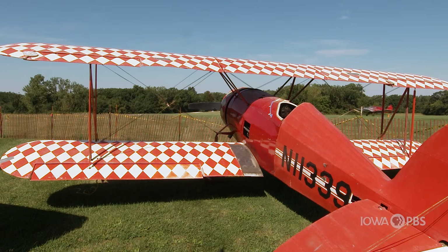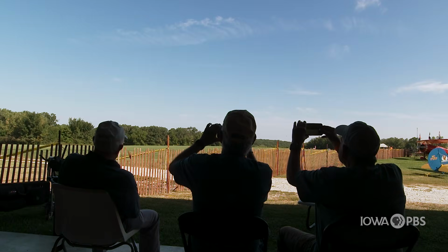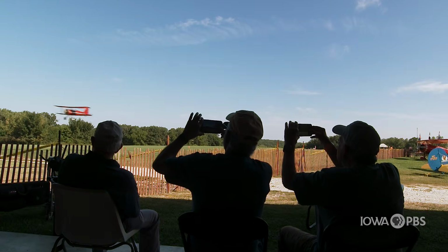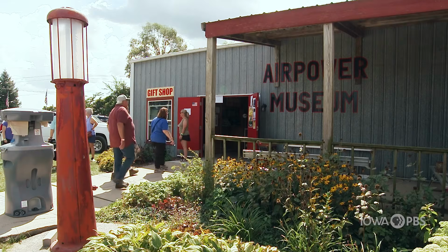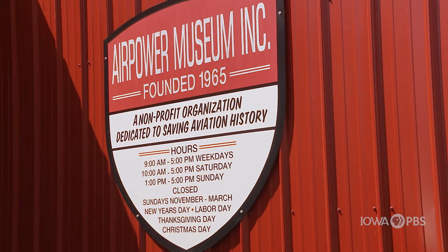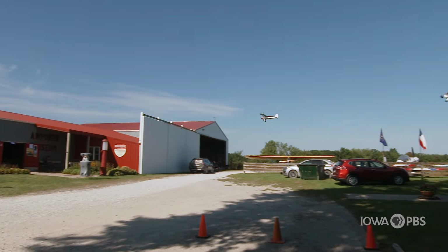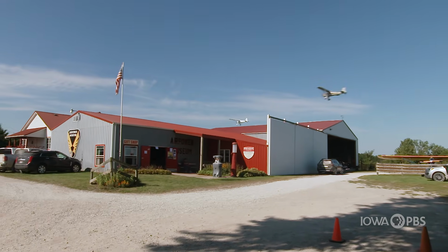Soaring over the rolling hills of southeast Iowa, aviators sculpt the skies in classic airplanes, keeping alive the storied history of antique aviation. Fans of aviation celebrate these flying works of art at the Air Power Museum at the Antique Airfield. Founded in 1965, the Air Power Museum is open to the public and shares an affiliation with the private group, the Antique Airplane Association, conveniently parked next door.